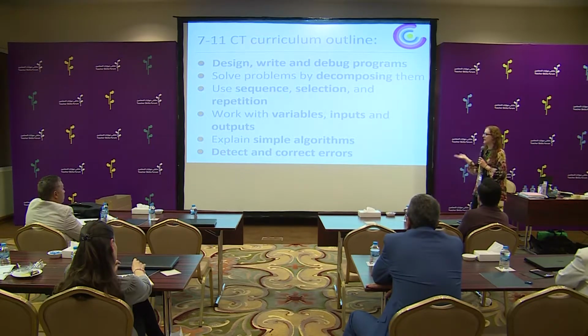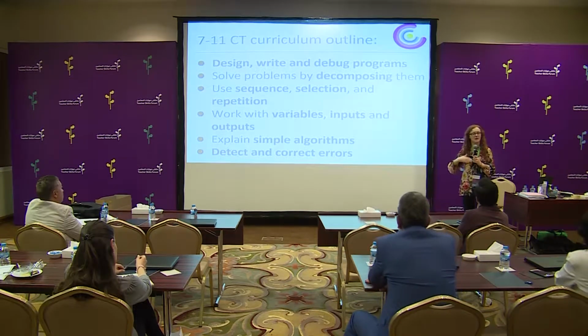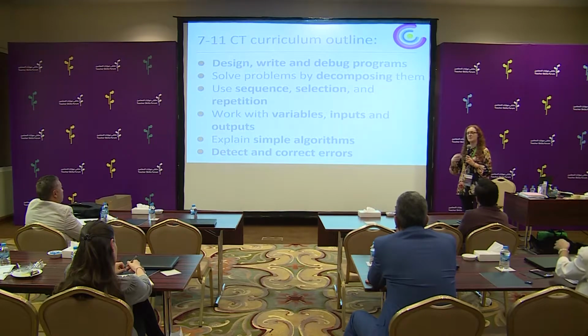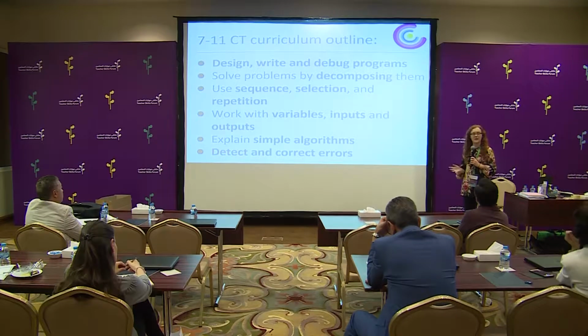They need to be able to explain simple algorithms, which I think is interesting because it's kind of to do with programming and computing and instructions, but it's also a verbal skill, or it could be a written skill. It's about communication. So not just being able to copy what the teacher does and follow the same steps, but actually explain and understand why what they're doing works. And that's something that I think a lot of people miss.